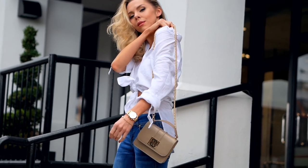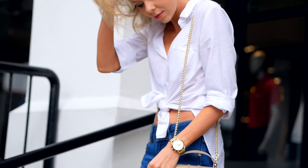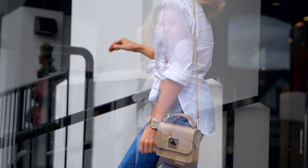Okay, so the final look is this one right here. So this is a pair of Patrick jeans, and I'd never seen anything like this before, but you know me, I love things that are a little bit different. So I just paired it with a white shirt, tied it around my waist, I love this look at the moment, and then some gold slip-on loafers and a little nude handbag.